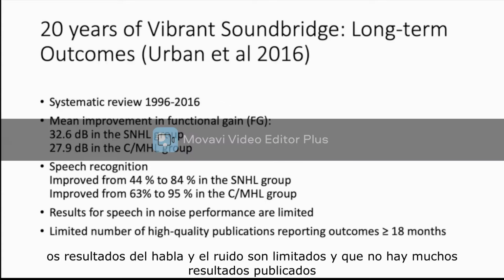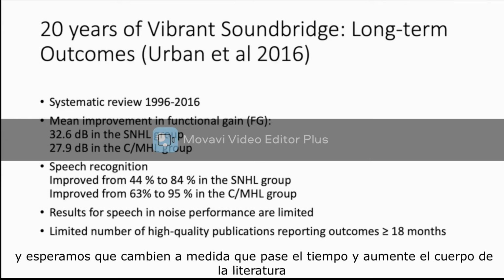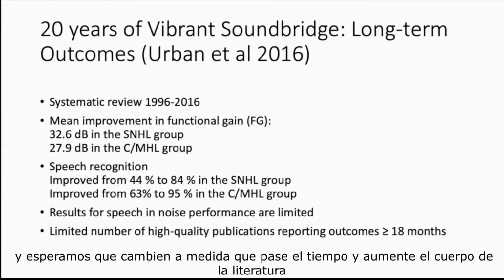The results for speech and noise are limited in that there are not a lot of published outcomes, and there are really very few publications reporting outcomes over 18 months, and hopefully that will change as time goes on and the body of literature increases.